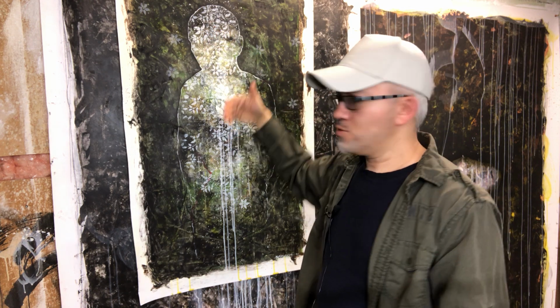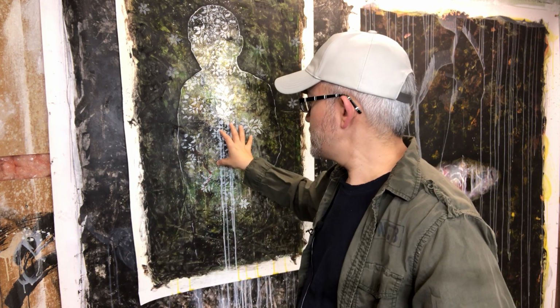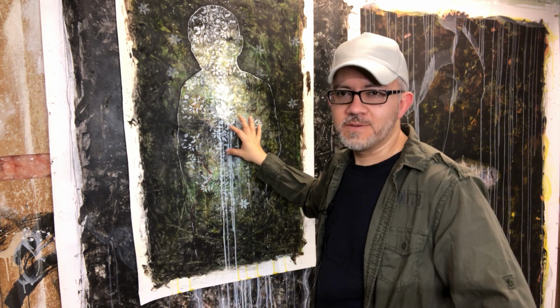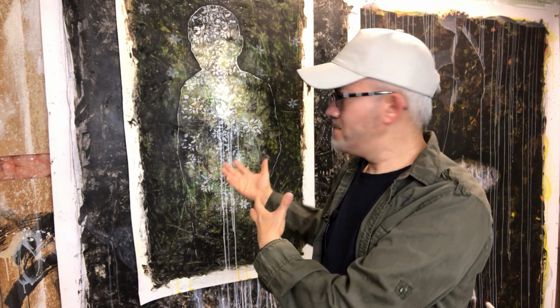Then I use charcoal to emphasize some of the areas that I want in the work to be more noticeable. And then I've been using for the last couple of years different types of stencils. So here I'm using another stencil that has beautiful plants that I really liked. And although it's the same stencil, I turn it, twist it around. I apply the paint in different ways to vary the way the stencil looks on the work.